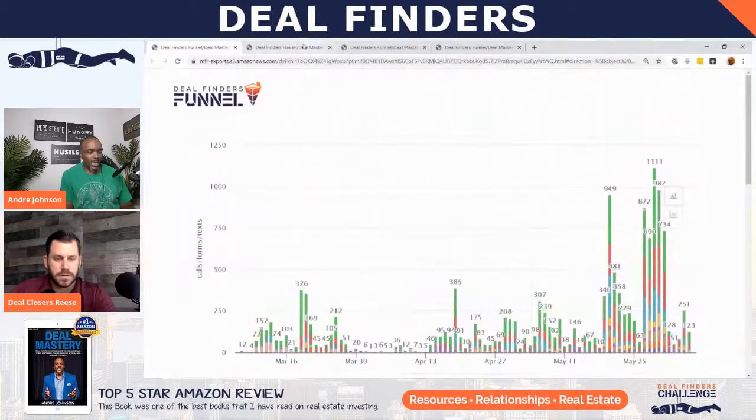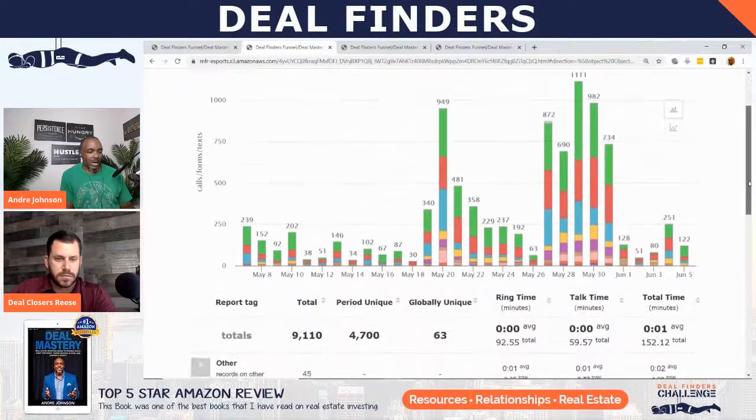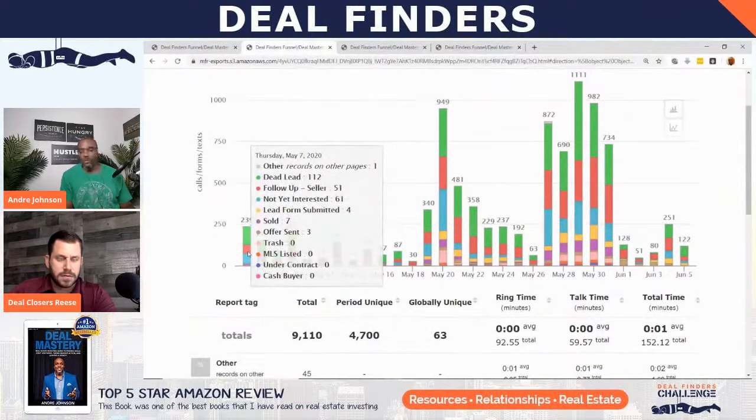So Reese, as I flip this over to the similar view, now looking at a week over the last 90 days, just talk about some of the sellers that you are doing follow-up calls to, maybe someone you talked to a month ago, or 2 weeks ago, or 2 months ago, and now revisiting those same sellers with new offers.